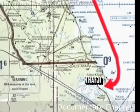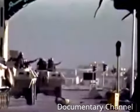The Iraqi attacks near Kafji continued, and an Iraqi amphibious landing force was sent down the coast, aiming to cut off Kafji. It was caught out in the open by U.S. and British naval aircraft and largely destroyed.